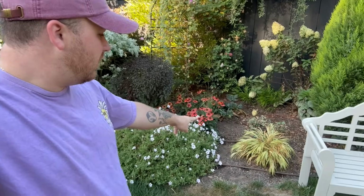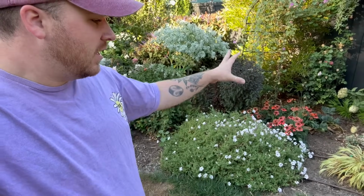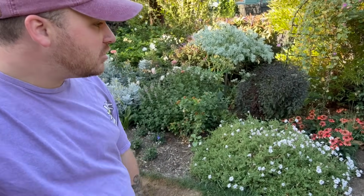So I'm gonna pull that thing, the Haconocloa, and we're gonna move it somewhere else where it can get a little bit more shade and a little bit more protection. And the nepeta is gonna go there, and that's gonna be so pretty. Perfect. Thanks for helping me figure that out.